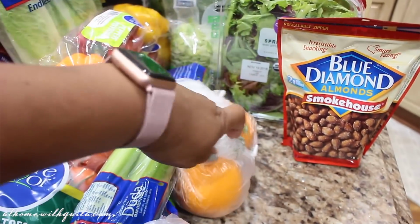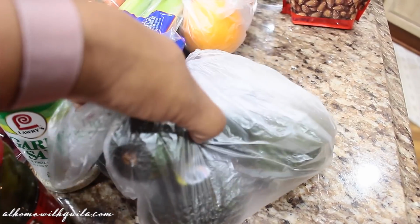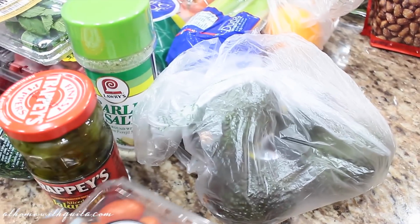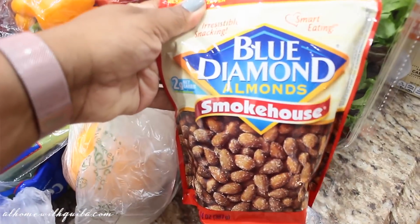Two oranges. Of course, avocados, the more the merrier. I've got a whole refrigerator full of these, but you can never have too many avocados when you're on keto. Then I've got some smoked almonds here. I love these. These are the best.